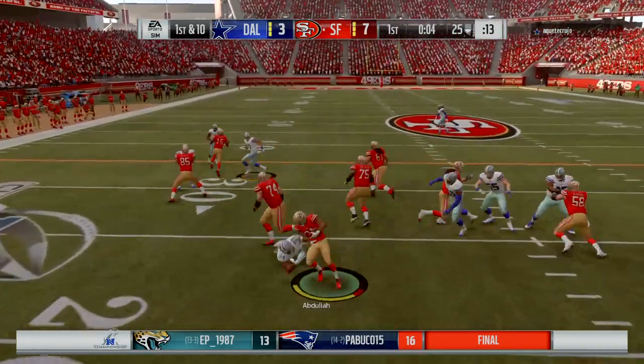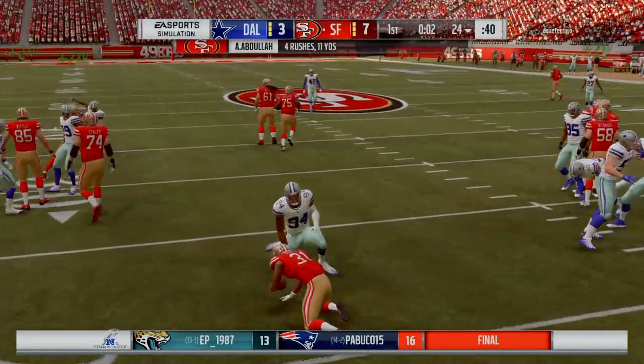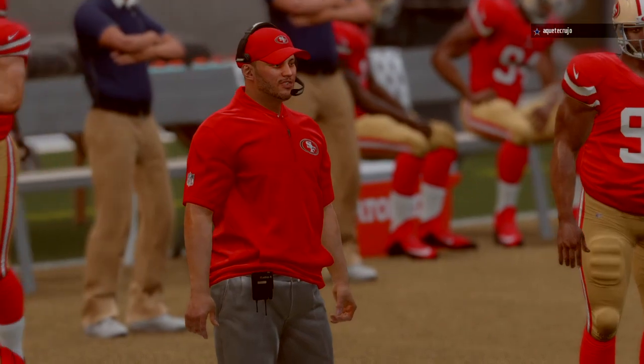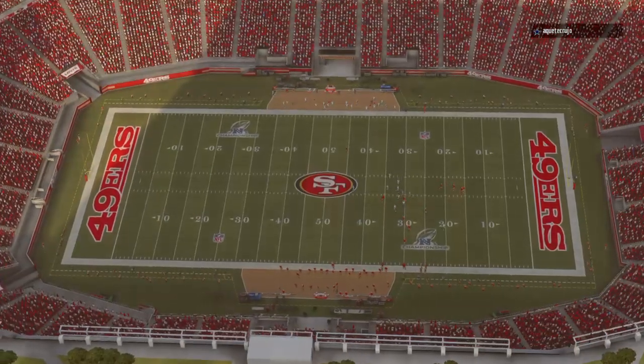And they begin the drive with a dive. And he will lose yardage and be backed up to the 24. That's going to go as a loss of a yard, and it'll be 2nd down.